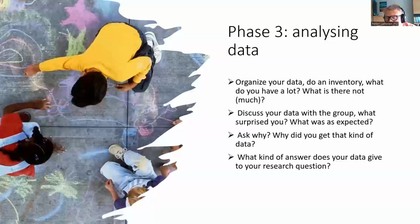And then once we have gathered the data that we thought could answer our question, we have carried out the interviews, and we have stored them in some digital storage place, then we organize our data. We do an inventory. What do we have a lot of? What is there not so much of, or what is rare in the data? Then we can discuss the data in the group.